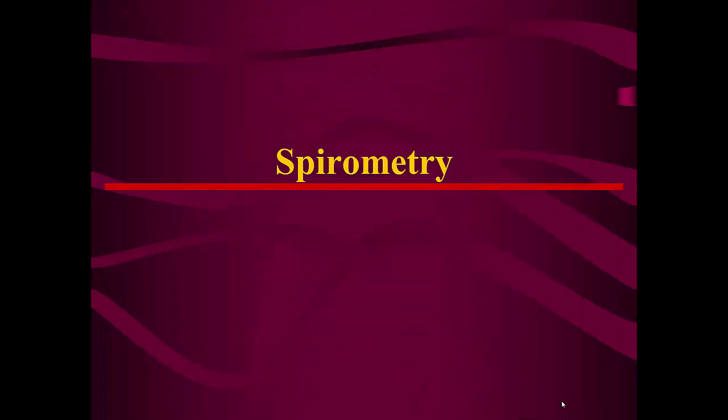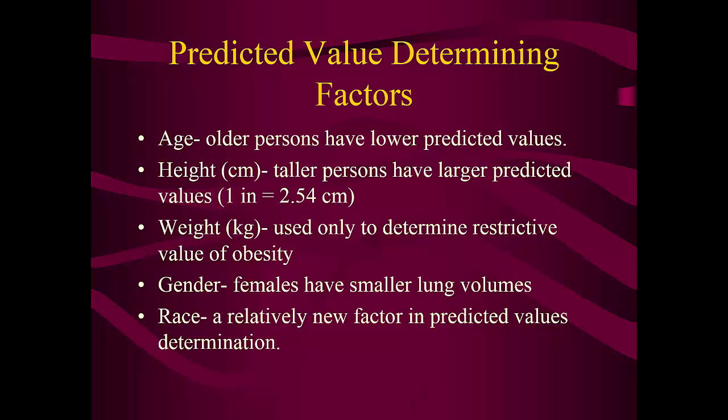We're going to talk about lung volumes and capacities done by simple spirometry. First of all, we need to talk about predicted values.